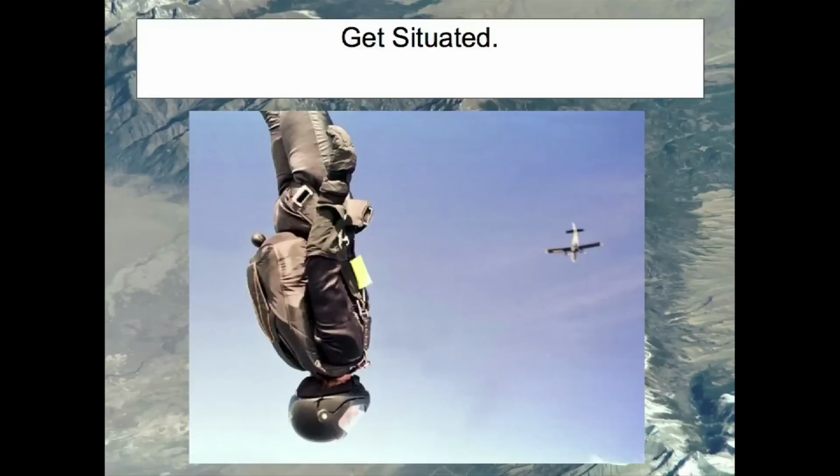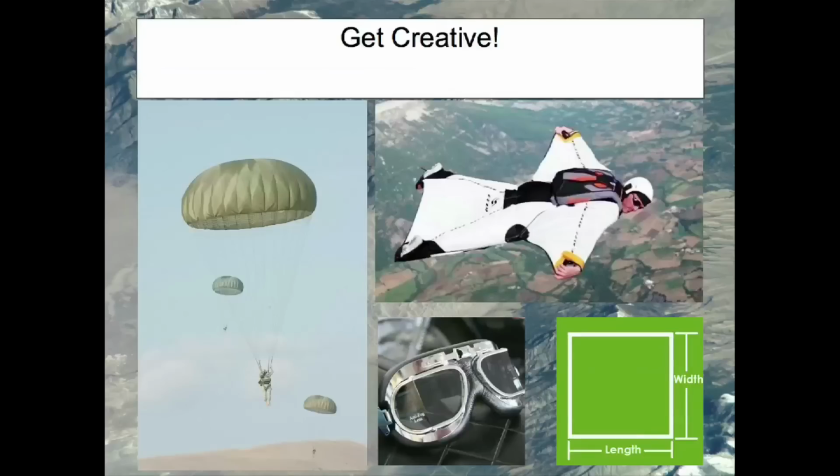Transfer to the arch position, which basically increases your surface area and decreases your speed from the 300 miles an hour to about 120 miles an hour. Get creative. You want more surface area, so you want to look like the guy on the left or even this wingsuit flyer on top.